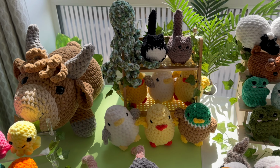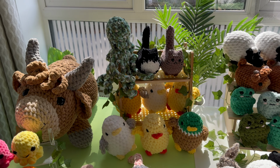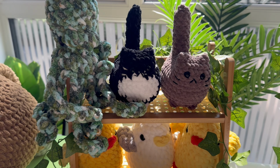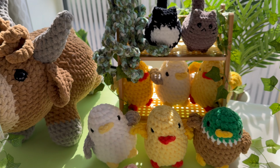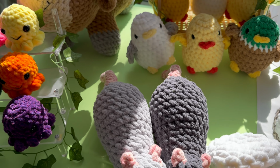Got my giant Highland Cow at the back there. On this little cute stand we've got some chubby birds, 1 Drift the Octopus and 2 of the Grumpy Cats. Really loving this pattern. This is the Big Babies crochet pattern and I love it. Kind of wish I'd made more, but never got around to it. Then we have these cute little chunky birds there.